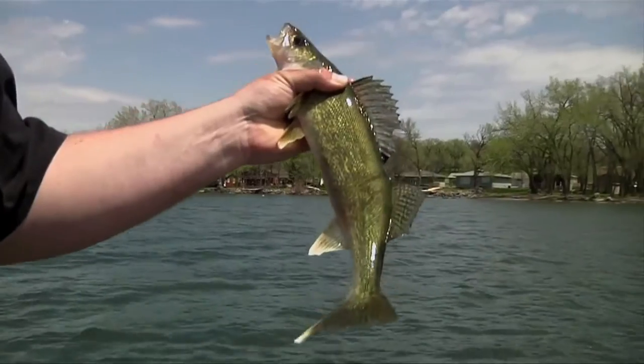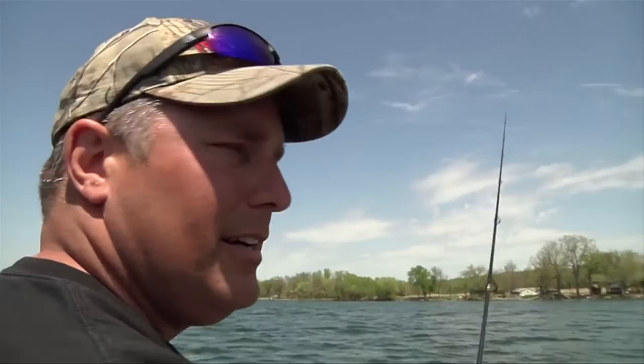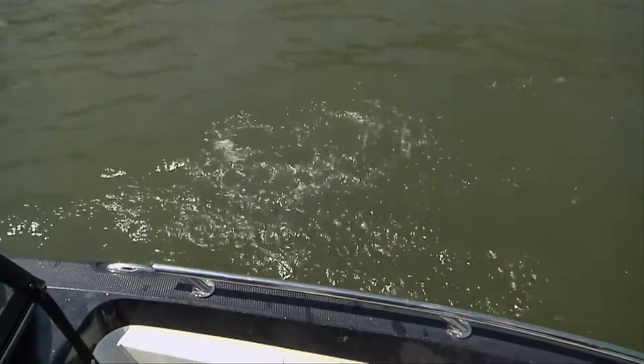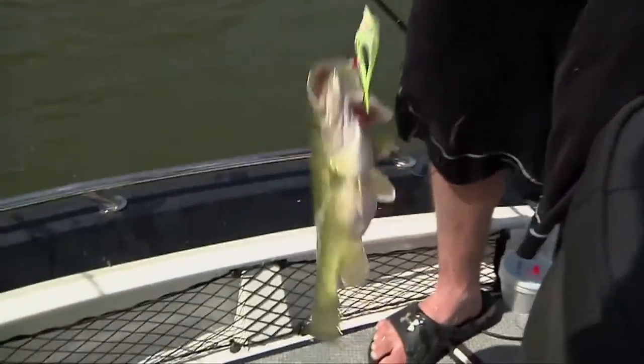Right off the edge of the rocks. That one will eat well, won't it? Yeah. The northern pike are coming back, you know, 5, 10, 12 pounds. We're seeing the largemouth bass population picking up out here. Big Stone's kind of known for the largemouth. They get big. There's nice largemouth bass out here as well.